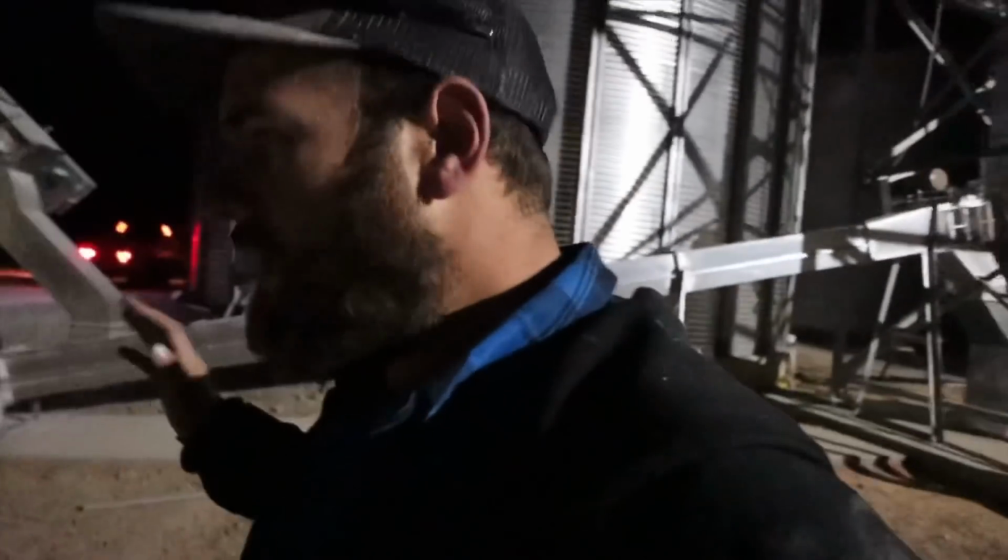Topping off the last truck for the night, and then we will have enough space to leave the corn cooker running all night so that we can run all day tomorrow. So much easier when the corn's just dry. We should just harvest dry corn.